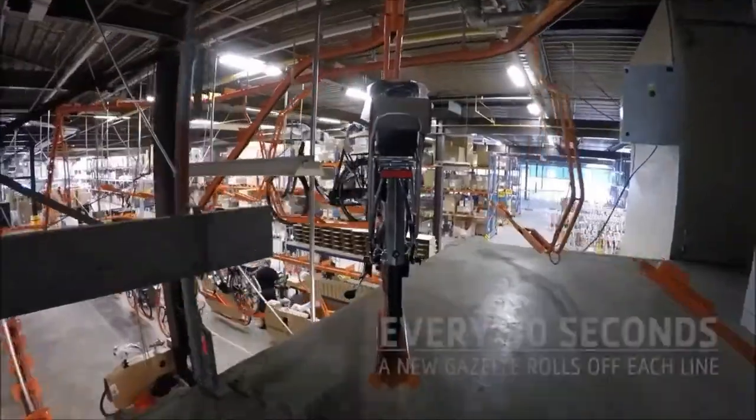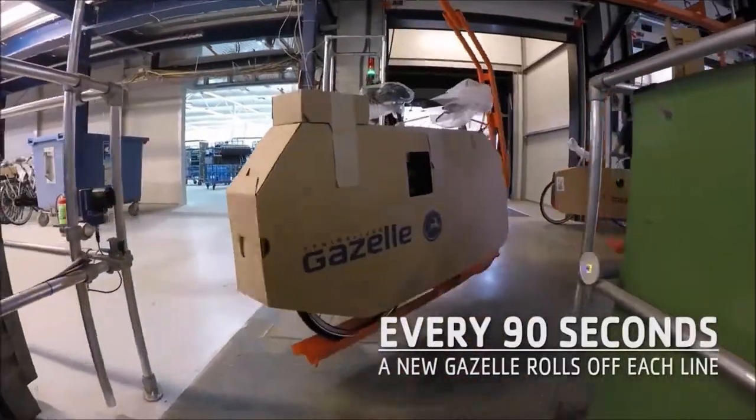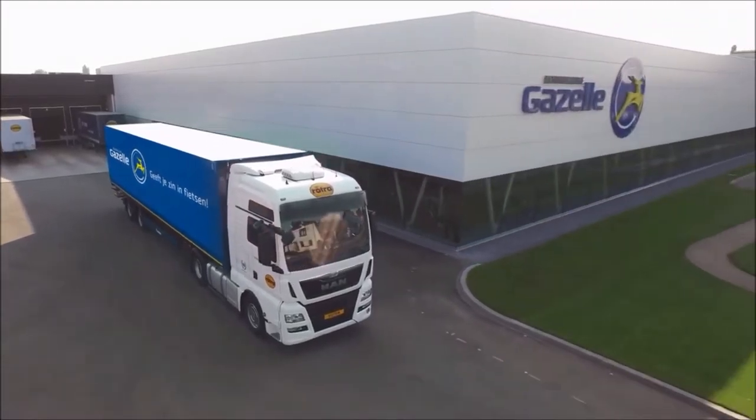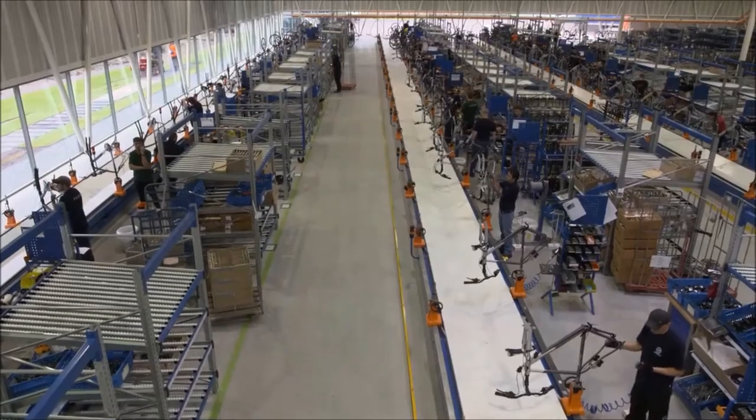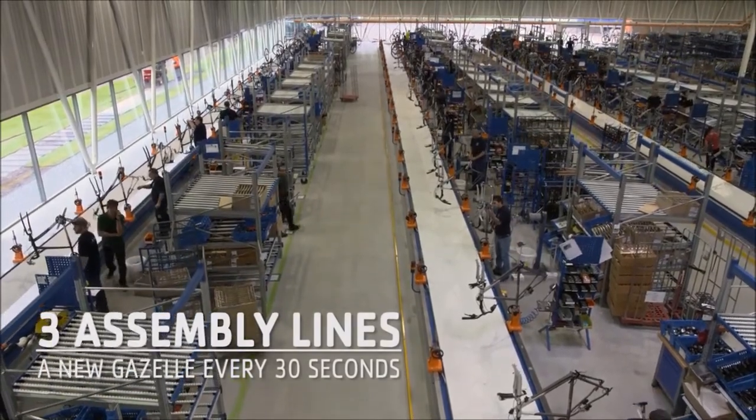Every 90 seconds, another bike rolls off the assembly line, which has a monorail leading directly into the truck, ready to go to one of our Gazelle dealers. And because we have 3 of these modern assembly lines at Royal Dutch Gazelle, that makes 1 every 30 seconds.